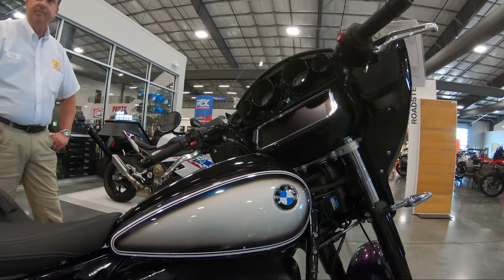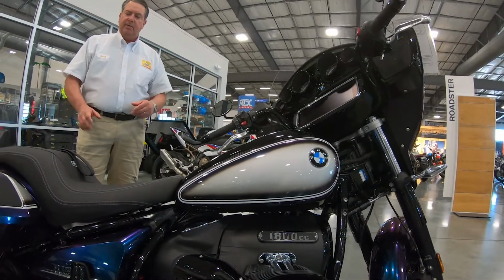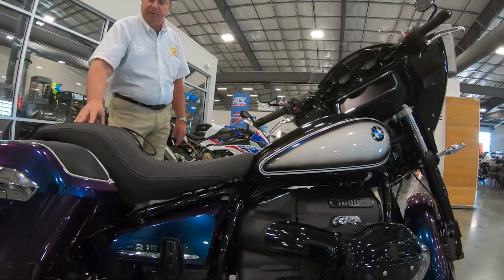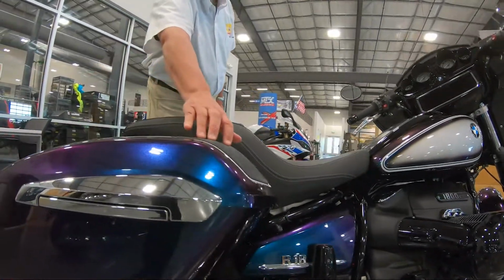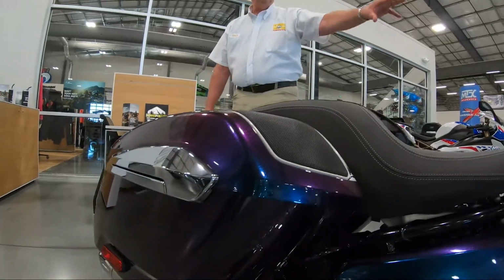Now they call this model the what? This is the Bagger. R18 Bagger. So again, just kind of a smaller seat. It has the Marshall sound system included in it. The speakers are waterproof in front and rear.